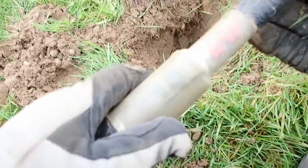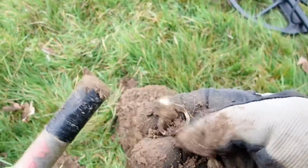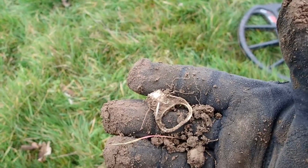Oh, there it is. And it's a ring pull. Saw a bit of silver. Not the right silver. Never mind, moving on.